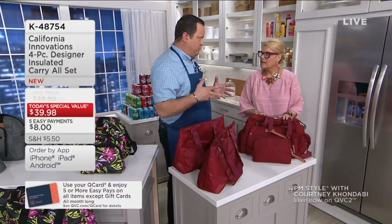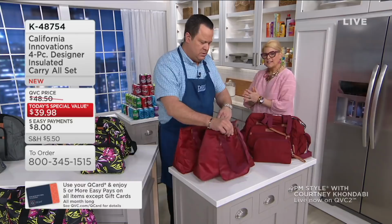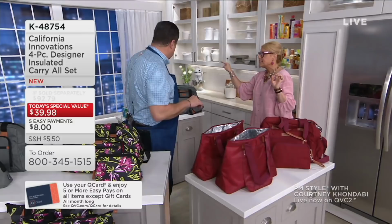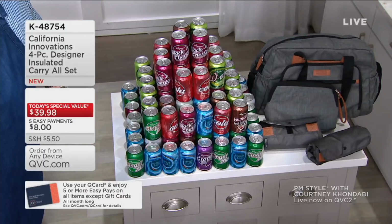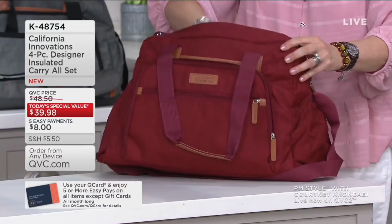It's for day-to-day everything. And if you look behind us, we always like to do our can capacity story so you can get a great visual. 114 12-ounce cans will fit in all four of these bags, which will then, by the way, if you want to store them, all fit inside the duffel. Clever? Yeah.